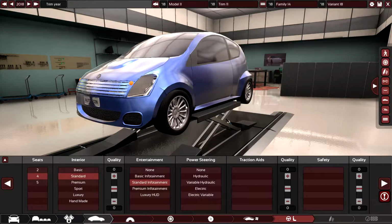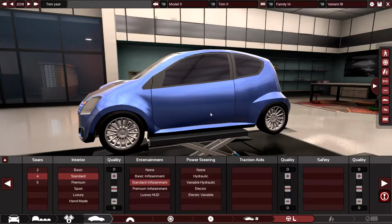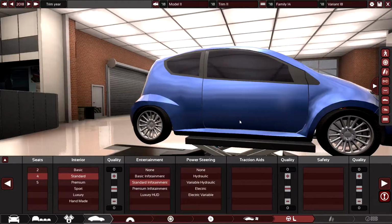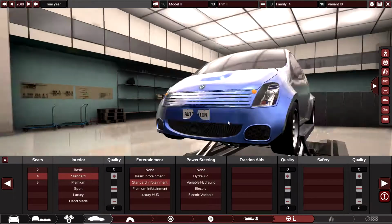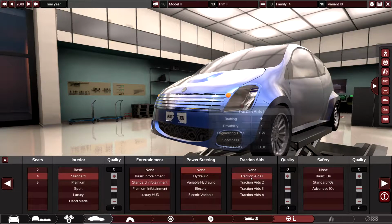If people are buying a car in this class, they don't really care about quality too much. They just want a cheap car that's reasonably reliable and won't fail them in the middle of somewhere where they really need it to work. Try no power steering, but I think I'll need to come back and put hydraulic. And traction assist 1, which is presumably just ABS. Go with that. And advanced 10's safety.